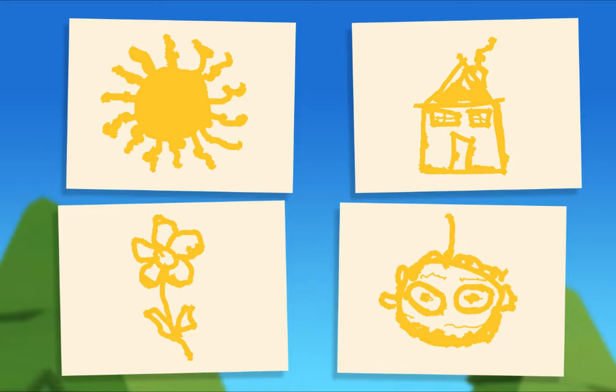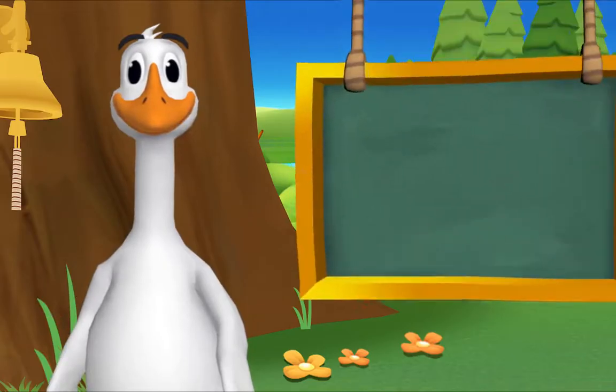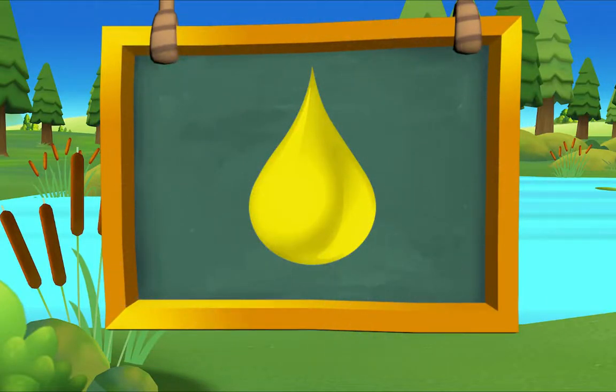Today I'm only painting yellow things. Pig's paintings give me an idea. Let's make yellow our special color of the day.